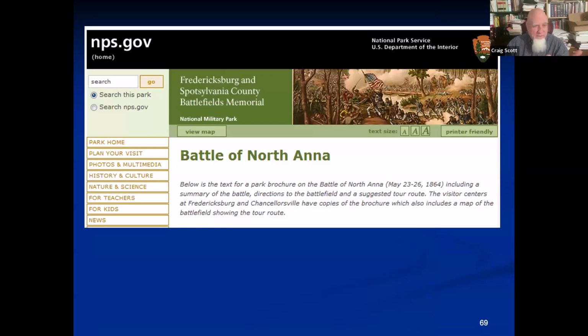So if you can find that there is a National Park Service site associated with the battle, there also may be a state park site associated with the battle. You want to check those out. Most of them have websites.